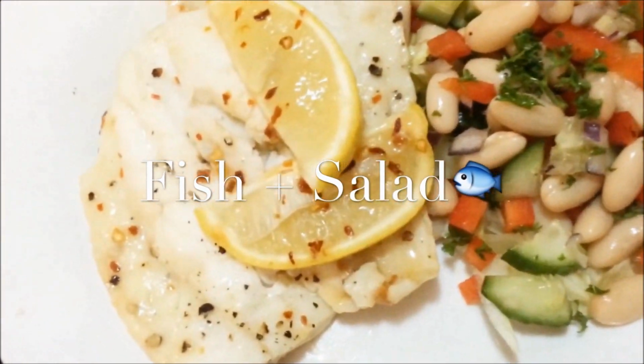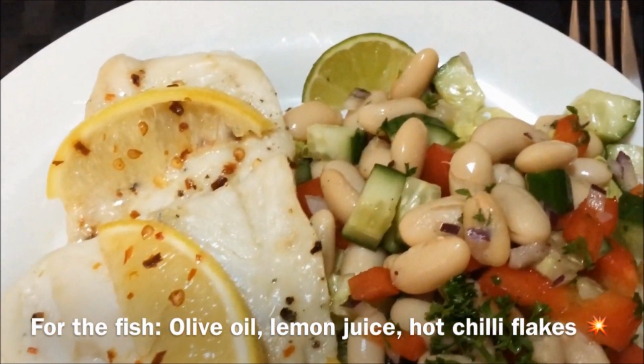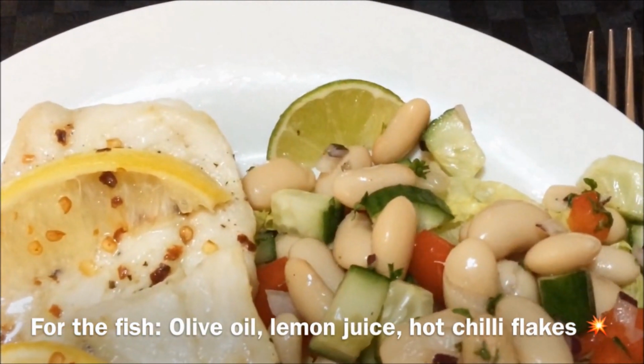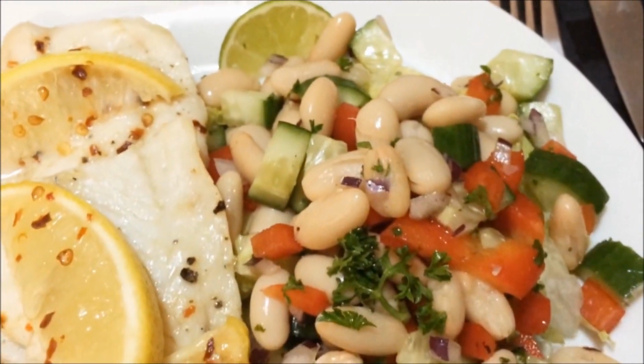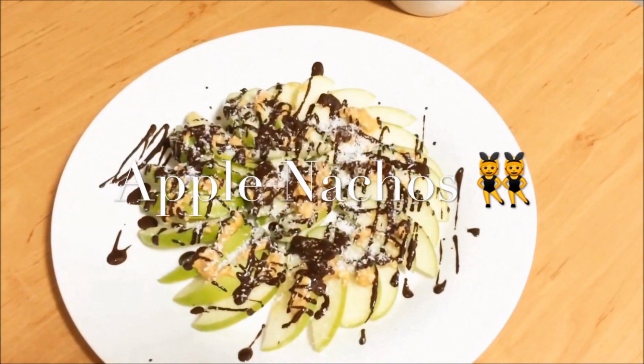And then for dinner, I am having fish and salad, and my mum made this. It was so good. For the fish, we just used a bit of olive oil, lemon juice, and hot chili flakes, and put that in the oven and baked that. And then we just had this salad with some beans in it, and that was tasty too.